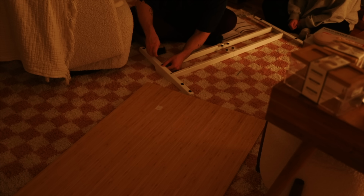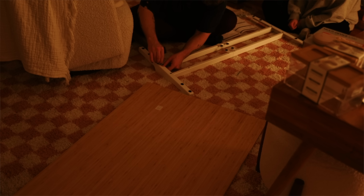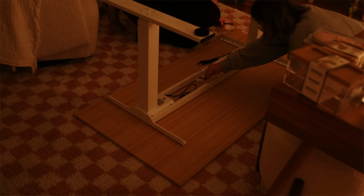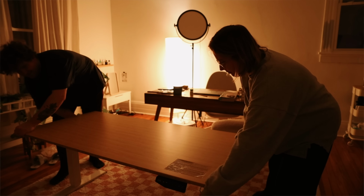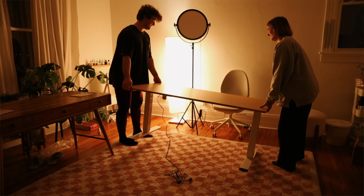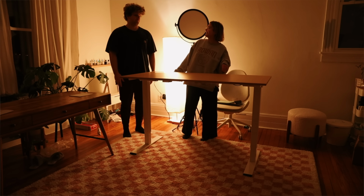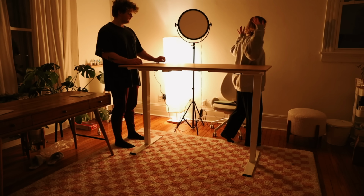One of the things that I was so excited for in this room was my standing desk. I was sent the FlexiSpot E4 standing desk, the 60 by 30 inch tabletop with a white frame and bamboo desktop. And I was also sent the FlexiSpot height adjustable desk leg casters in case I want to be able to move my desk around in the room. Since I have this space in this room, I really wanted a larger workspace because I edit, I film, I draw all at my desk. And so I really wanted a large desk space to be able to comfortably have everything sit on my desk and to be able to get the right shots, all that good stuff.